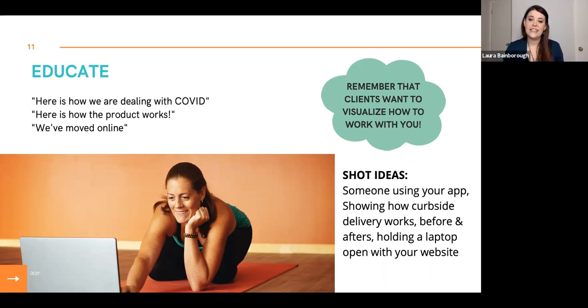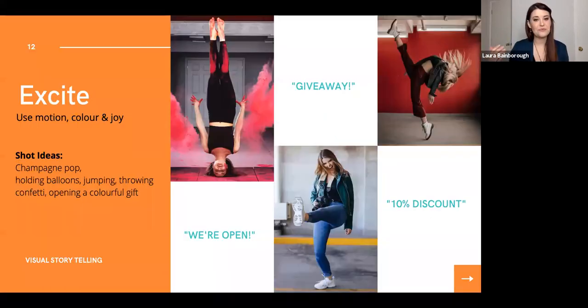So here's some shot ideas. You could have a shot of someone using your app. You could show how curbside delivery works. So you could show the actual spot where people have to come and park. You can do some before and afters. You could be holding a laptop open with your website. So these are educational ways to let your clients and your public know that this is how they can get in touch with you or work with you.